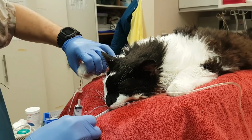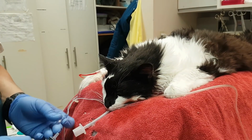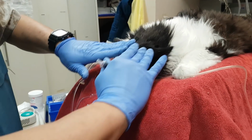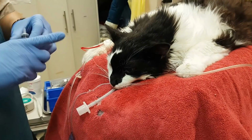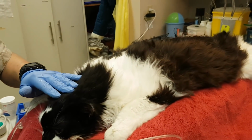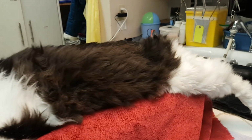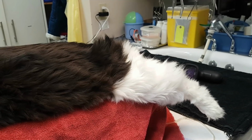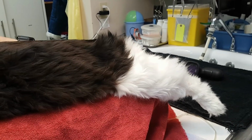And here you see us deflating the cuff on that endotracheal tube that we inflated at the beginning of the procedure, so that we're ready to pull the tube as soon as Lancelot shows us that he can swallow. Still no palpebral reflex. Lancelot's still asleep, but he should be joining us any minute now. I start looking for him to start picking up his head and maybe blinking a little bit, starting to look around.